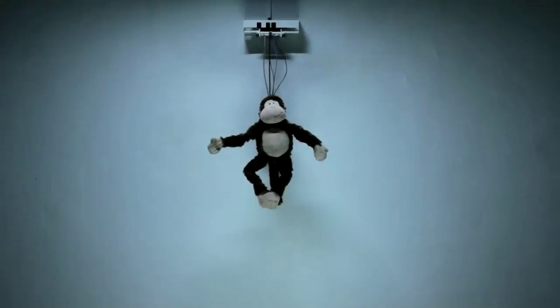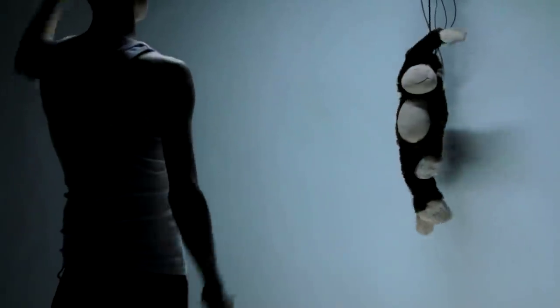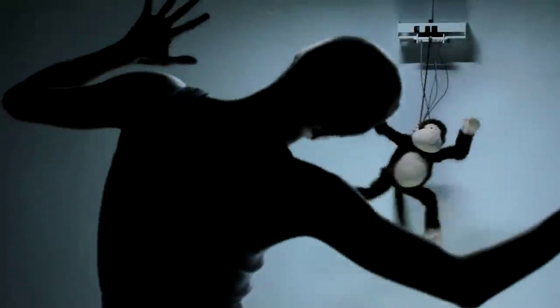A cuddly toy monkey hanging on a wall like a jumping jack. With a friendly hello, the puppet starts to react to the visitor's movements and immediately apes every gesture with its arms and legs, its head and body.